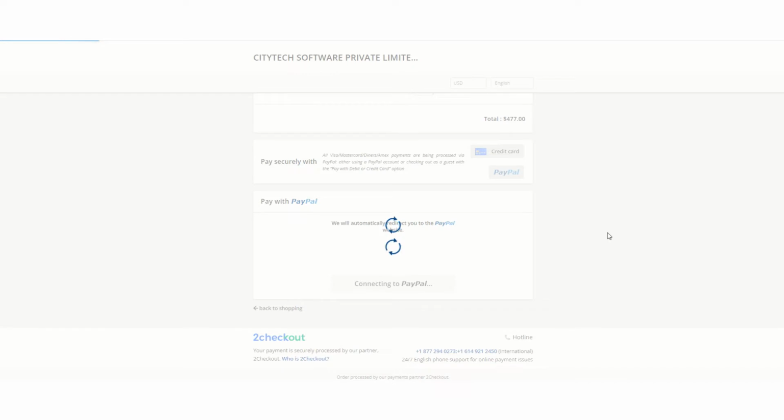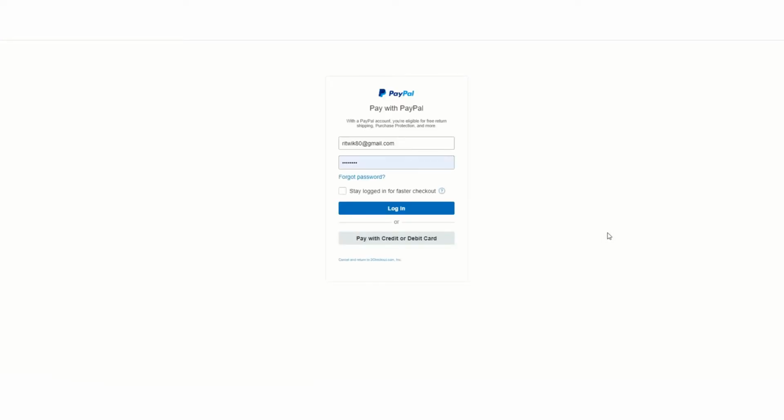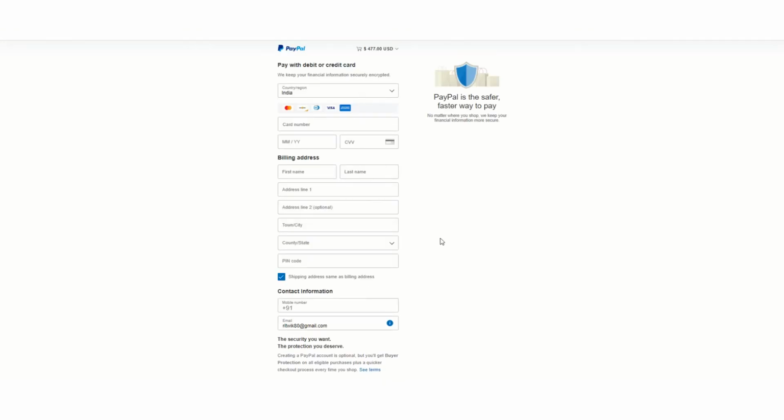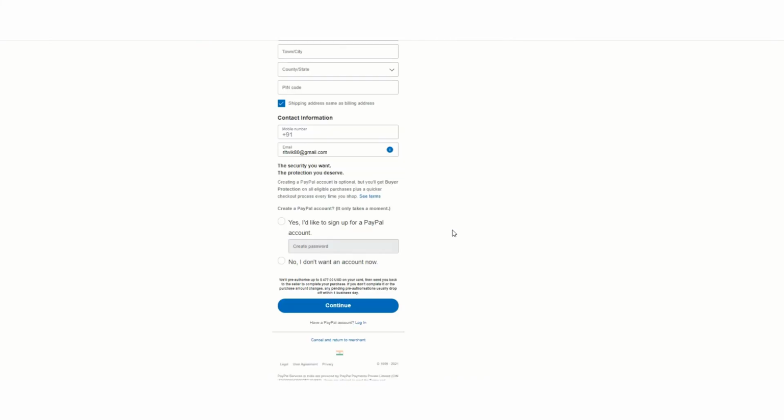because 2checkout.com stopped taking Visa cards on their gateway. So this is a PayPal page, and now you need to pay through your debit card or credit card. And here is a page where you need to put all your card information, and you need to hit click continue. So this is how you can make the payment using your Visa card.